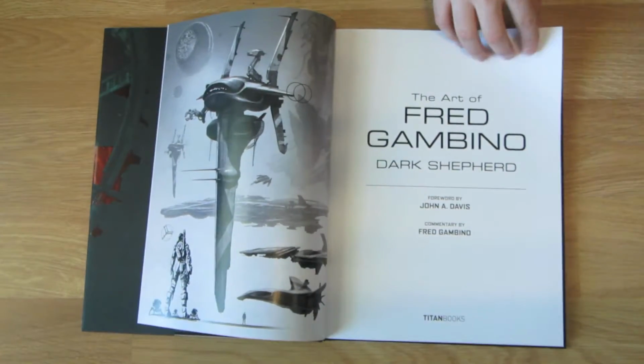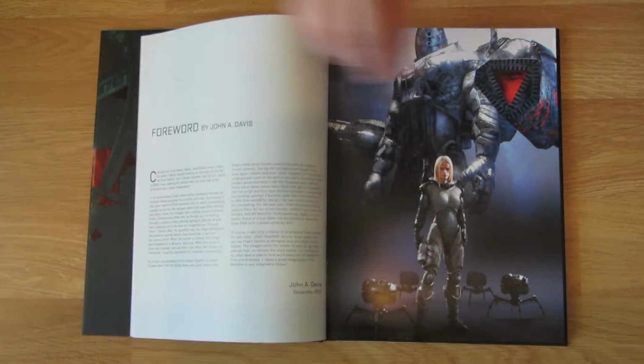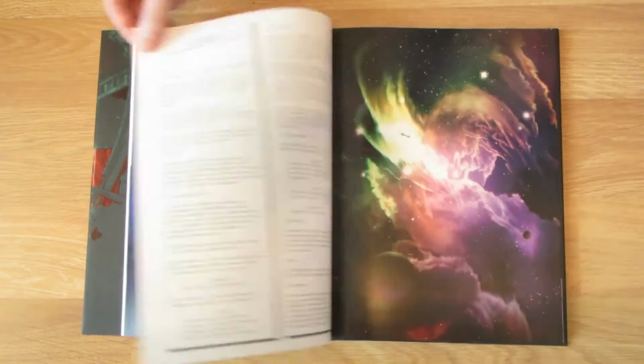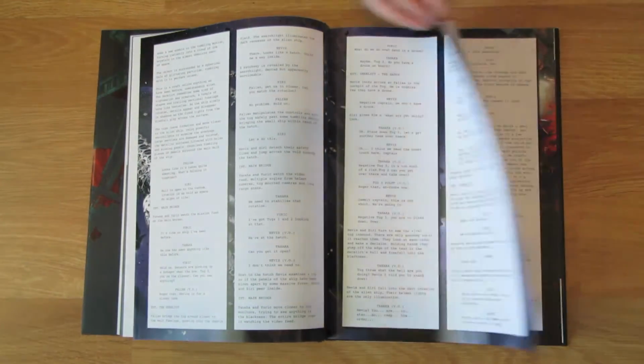Today we're going to take a look at the new art book, The Art of Fred Gambino, Dark Shepherd. I feel like I have to say it that way, all dramatic. If you're interested in the awesome world of illustration and concept design, this book is for you.